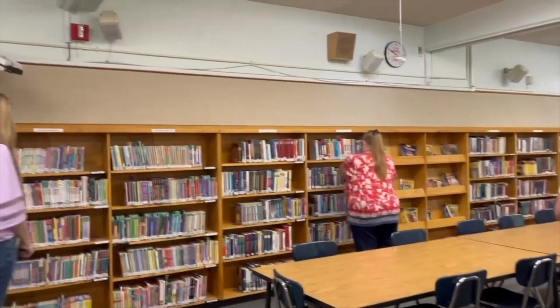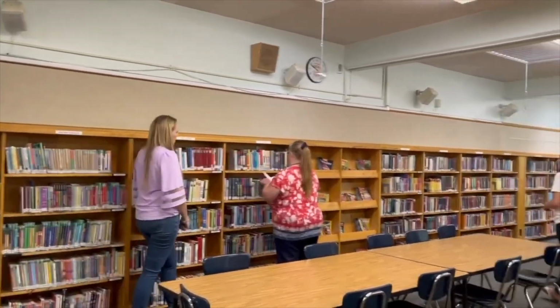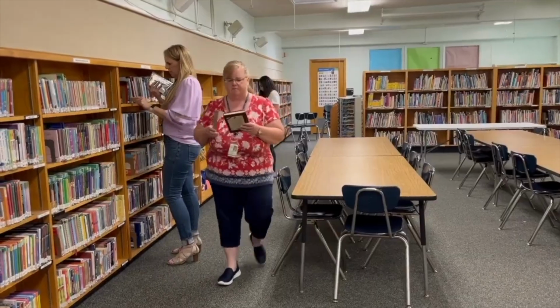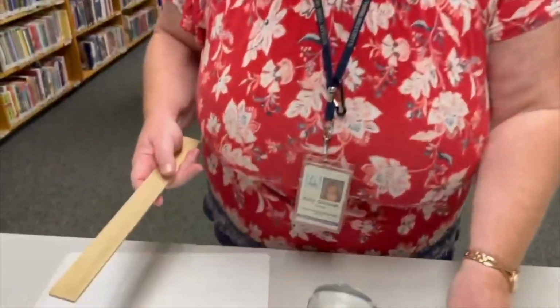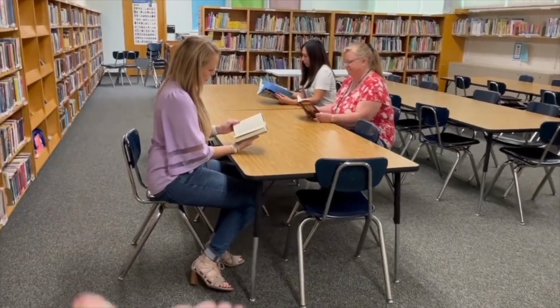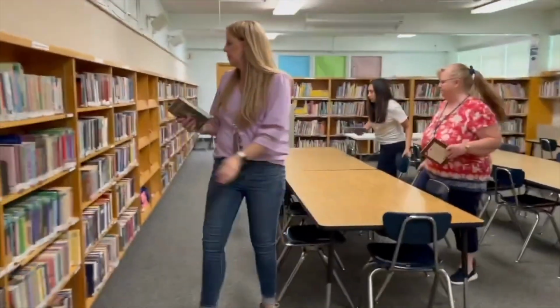For books, please be respectful. Take care of all your materials. Touch only your assigned belongings. Use whisper-appropriate voices and be a good listener. Be responsible. Follow all of the librarian's instructions. Find a book, check it out, and then read at your table. At the end of library, please wait for your instructions to stand up and then line up at the door.